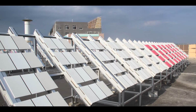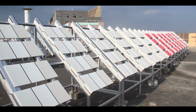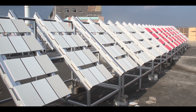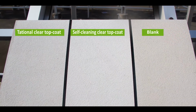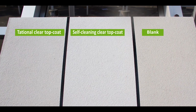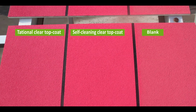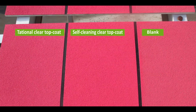In the outdoor exposure test, self-cleaning product shows excellent performances on weather resistance, color retention, and stain resistance. These samples have been exposed in the outdoors for 1 year. The ones applied with the self-cleaning finish varnish product have obviously better performances in dirt resistance and color retention compared to the others.